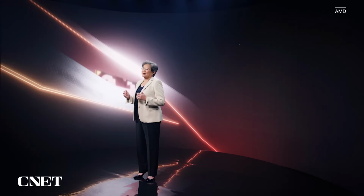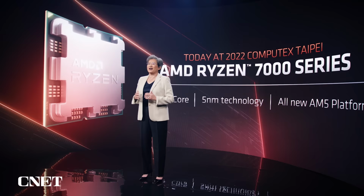Today, I'm really excited to share more about the next major step in our roadmap that extends our leadership in desktop PCs. Our next generation Ryzen 7000 desktop CPUs combine our new Zen 4 core in 5-nanometer process technology with the all-new Socket AM5 platform to bring more performance, more features, and more capability to desktop PCs. And it all starts with our Zen 4 core.